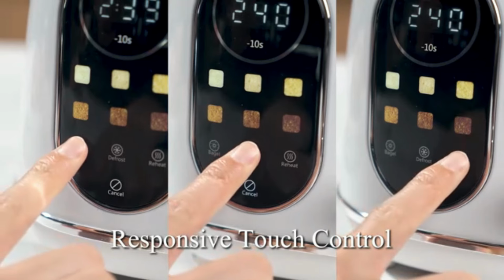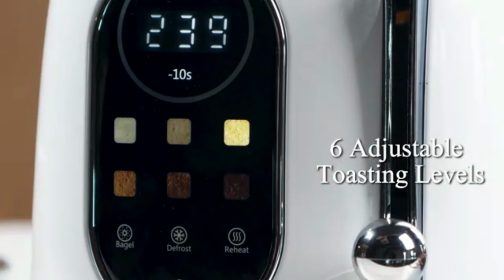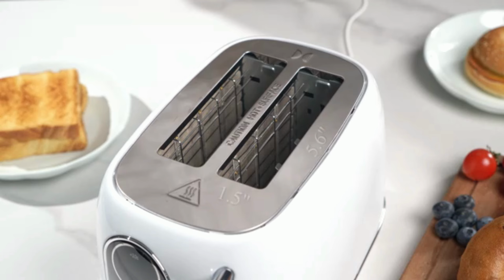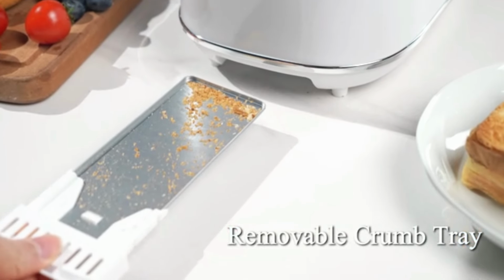Cord wrap when not in use. Removable crumb tray located in the back for easy cleaning. Product dimensions: approximately 11 by 6.5 by 7.5 inches, L x W x H.